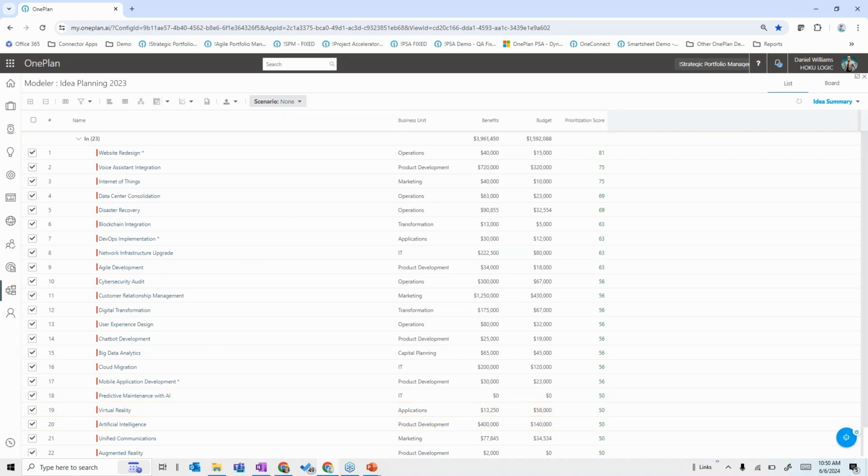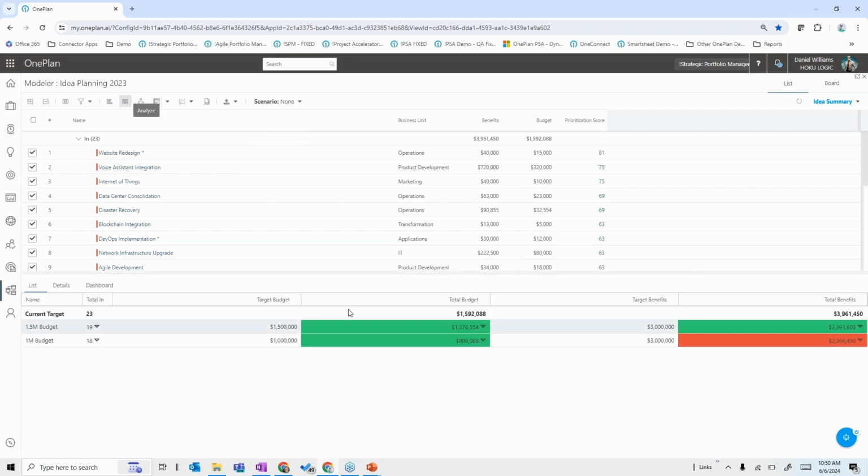Then we can put constraints on these things. If we only had a $1 million budget, what could we fit in there on a priority basis? A $1.5 million budget, what can we fit in there on a priority basis? As we analyze and compare those, we can look at how many things we can do for another $500,000. I can only get one more project done, but the benefits I get will be more than the investment I make. And how much will it take in resources and budget that we're going to need?